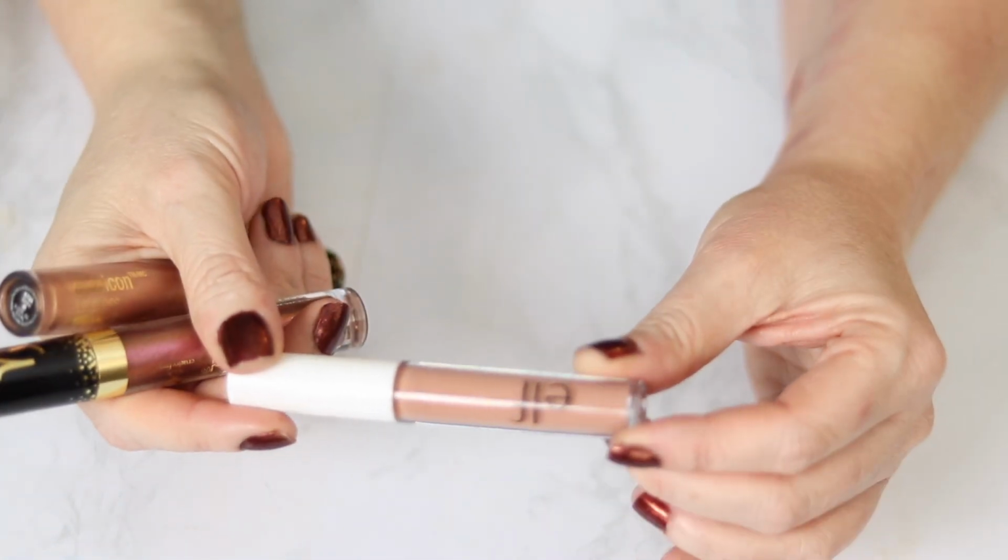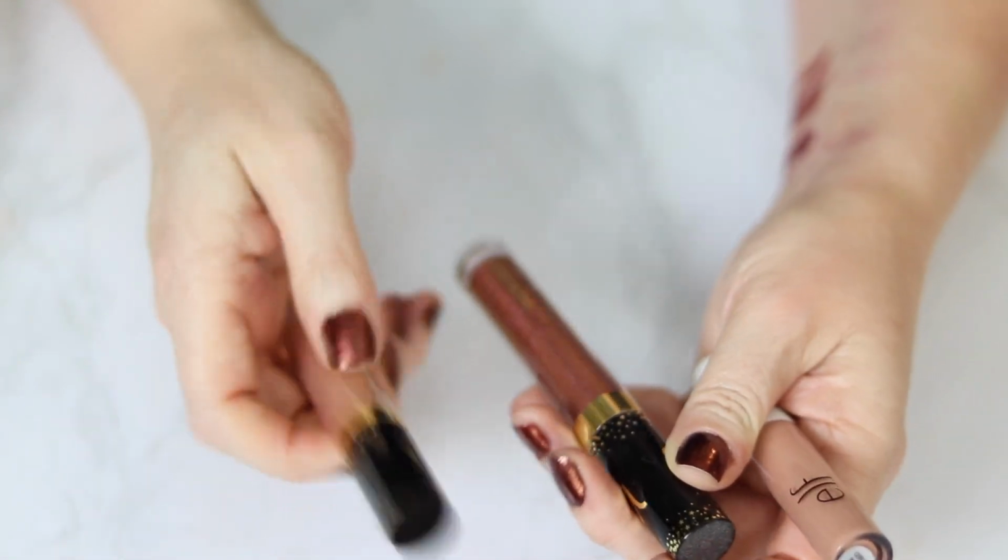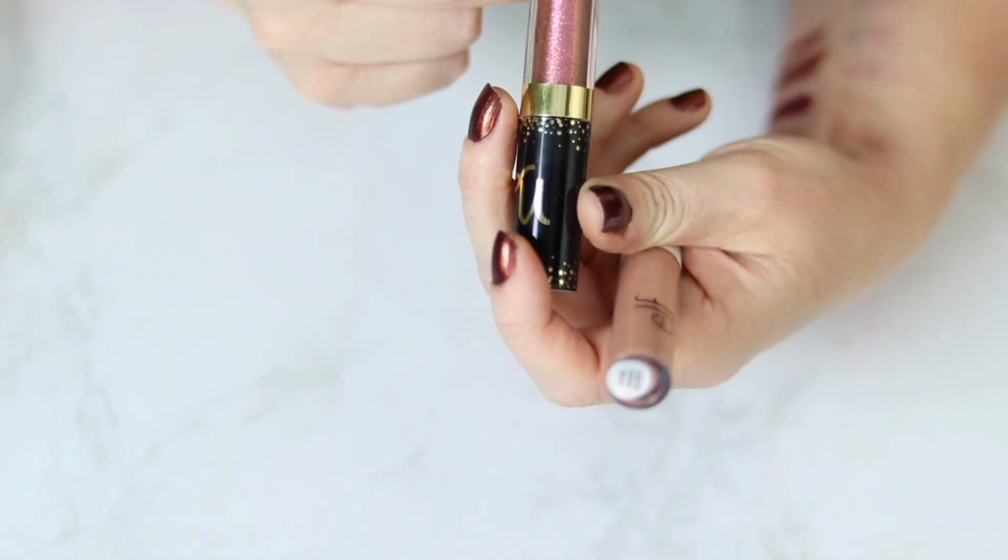I have 3 lip glosses. I have this one by e.l.f. that I think I received free, and it's a neutral color. I have a lot of neutral lip glosses. Don't love this. And I have 2 color icons by Wet n Wild. This one is Capricorn, and this one is Gemini, and these are just 2 that I don't find myself reaching for.